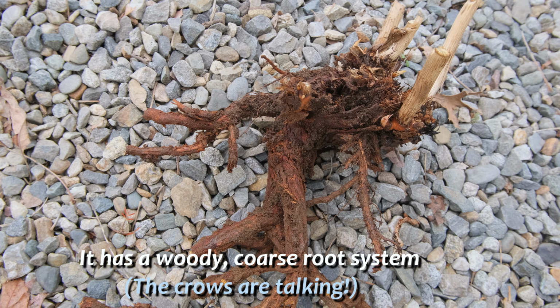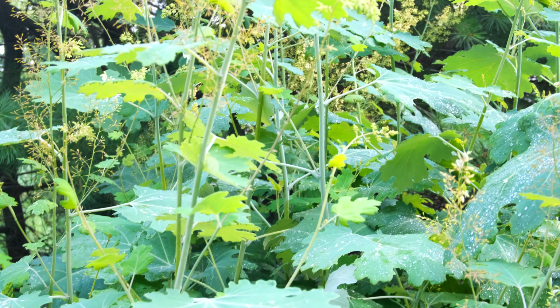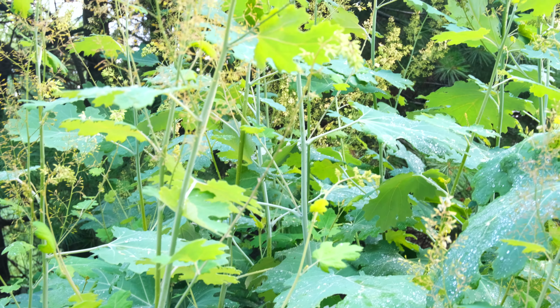Coming up, you'll see a close-up of the foliage, which kind of resembles bloodroot in a gigantic form. Very glossy, waxy, water kind of beads off of it, and you can see the incredible foliage.